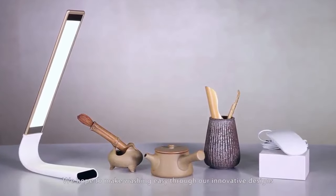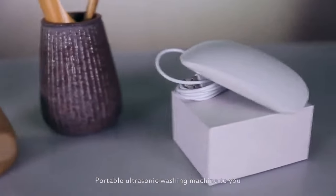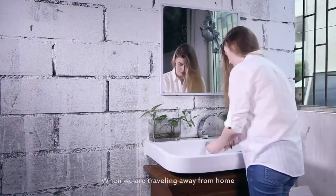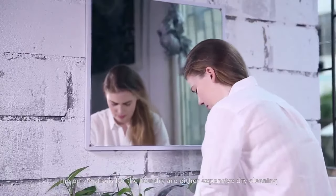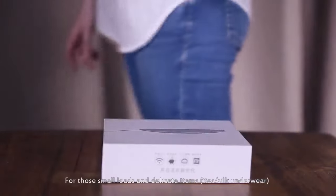We hope to make washing easy through our innovative designs, so we are delighted to introduce Ima Wash, portable ultrasonic washing machine to you. When we are traveling away from home, the only options for the laundry are either expensive dry cleaning or exhaustive hand wash. What's even worse is that neither of them cleans well. For those small loads and delicate items, ties or silk underwear, Ima Wash is a better solution.